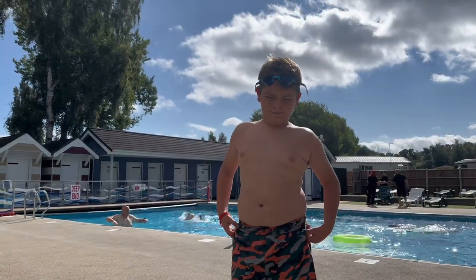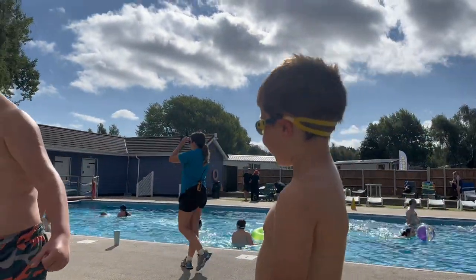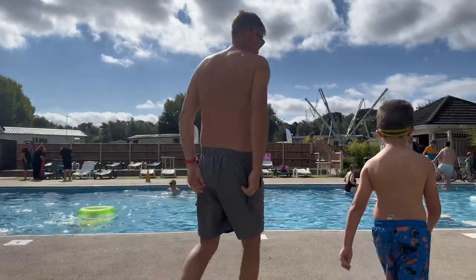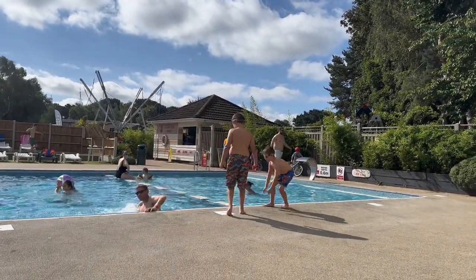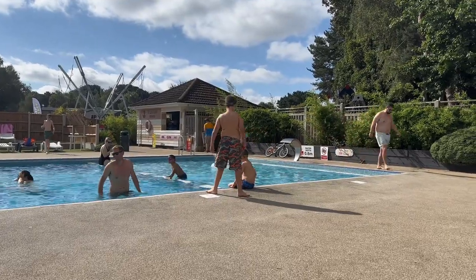Just arrived at the outdoor swimming pool. The boys are now going in. This was lovely and hot when we came last year, so let's see the verdict. Is it warm this year? Not warm?